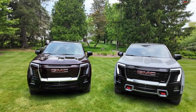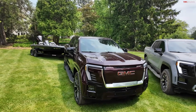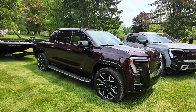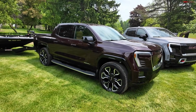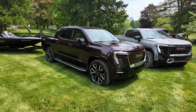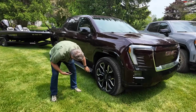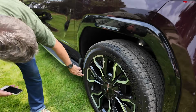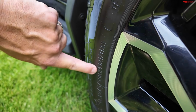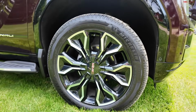at $71,795 for the standard range battery, still all-wheel drive. I think the one we're looking at here is maxed out, maximum range, all the features. I think these are 24-inch wheels, if I'm not mistaken. Yes, 275/50 R24. So this is rolling on 24s.